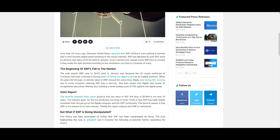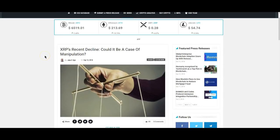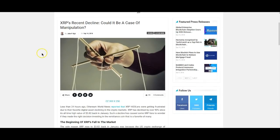And moving on, this particular article right here is going to be very important. This article here is going to give you the warm fuzzies, okay? Because this is something that's been talked about. We've been complaining about the manipulation and all of that, and this is one article that's kind of speaking to that.